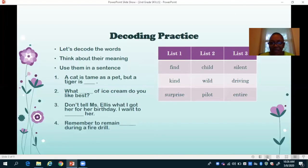Yes, I see it too. Kind. What kind of ice cream do you like best? So kind is the correct word for sentence 2. I hope you got 2 for 2 so far. Sentence 3. Don't tell Miss Ellis what I got her for her birthday.